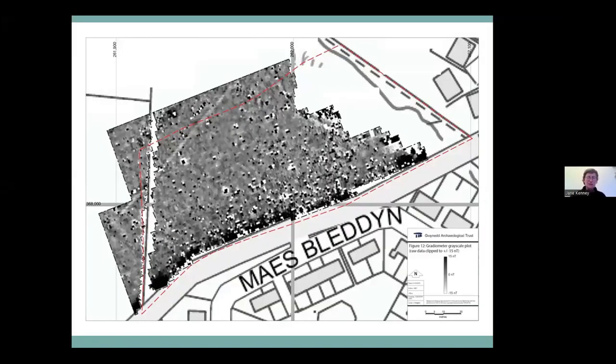As we often do on these sites, it's a staged process. In 2019, my colleagues did some evaluation work on the site, including a geophysical survey. This is the plot of the survey. You can see there's a water pipe running through there, and this here is a high voltage electricity cable, which is always slightly worrying to have on your site. But I can't see an awful lot more on that, so it wasn't particularly useful.